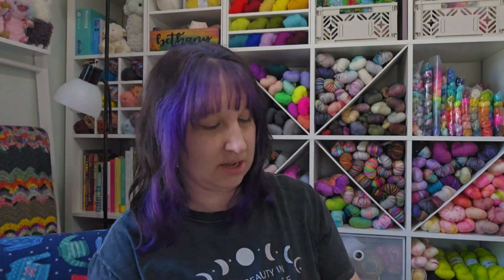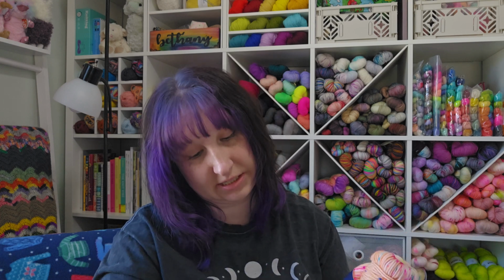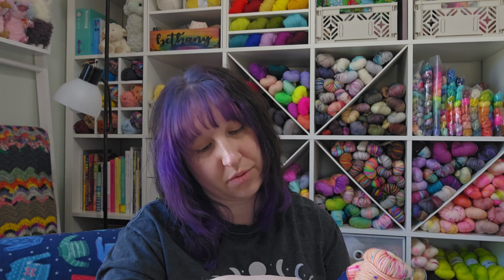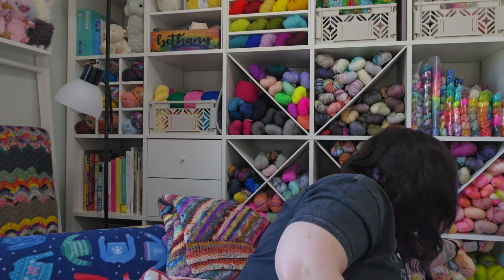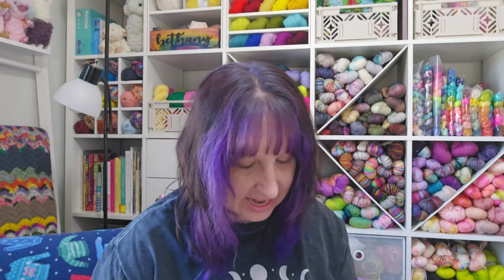Anyway, so far, minus the sleeves, it used 4 skeins of this, which is their classic DK, 231 yards for 100 grams. So I know I'm probably going to need to break into a 5th skein, and I'll have 3 left for something else fun. Those will not go to waste. I love them. Again, it's so squishy.